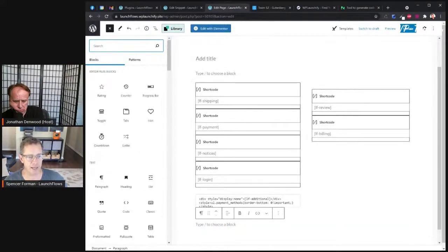A pattern is a compilation of multiple blocks. So it is comparable to a section inside of Elementor. The section has columns and rows and widgets and so forth, but it could be one block as a pattern, to be honest. That would be just absurd. So a pattern.